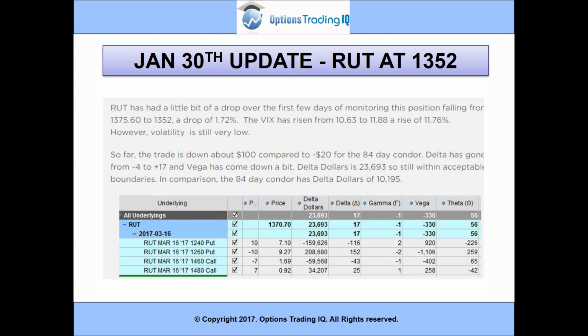So delta has swung from -4 to +17. Vega's also come down a bit. Delta dollars is 23,693, so still within acceptable boundaries. In comparison, the 84-day condor has delta dollars of only 10,000. So you can see that longer-term trade was moving a little bit slower.